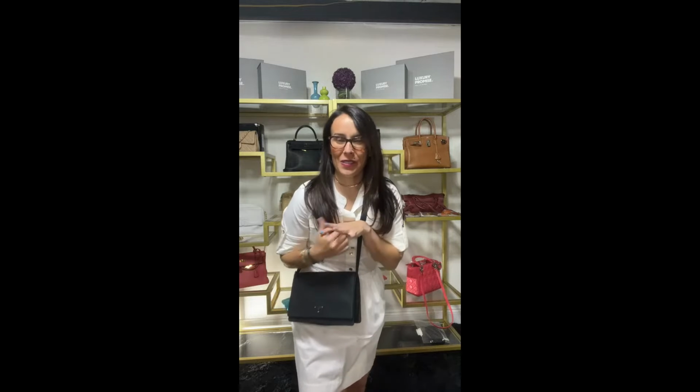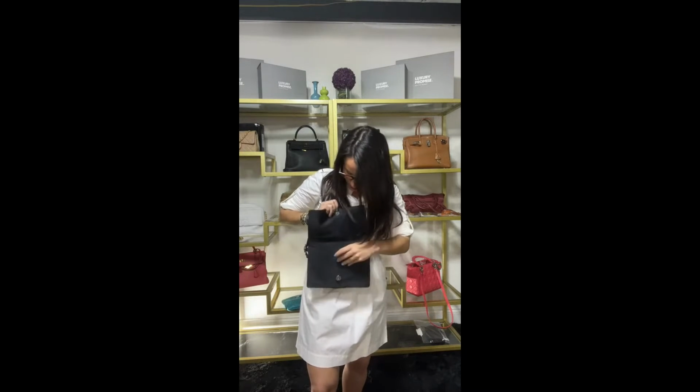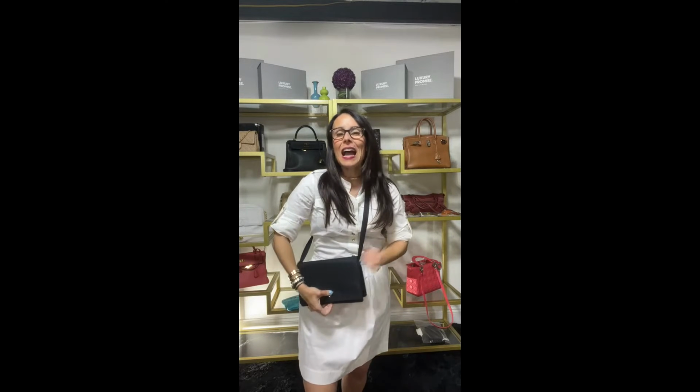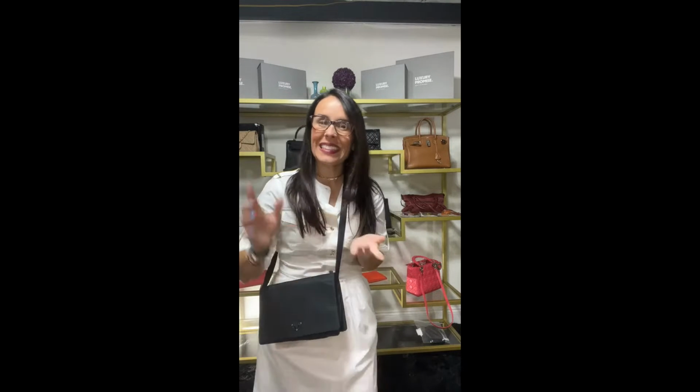I'm torn as to say if it's black or navy, because when the sun hits it, I see a little bit of blue, and the inside of the bag does have a little bit of that blue hue. So I'm gonna stick with black because that's what the listing says. But if anybody buys this bag, you have to tell me if you see more blue or more black. It's like that dress that went viral. You couldn't tell which color it was.